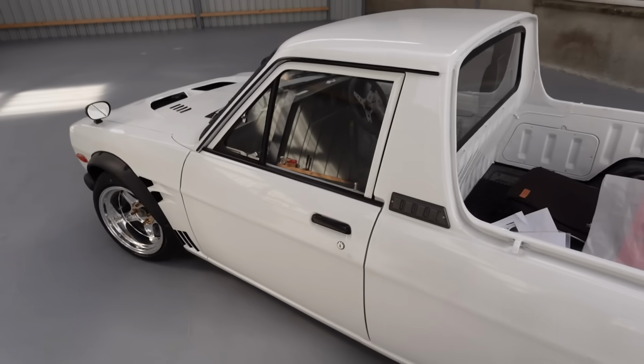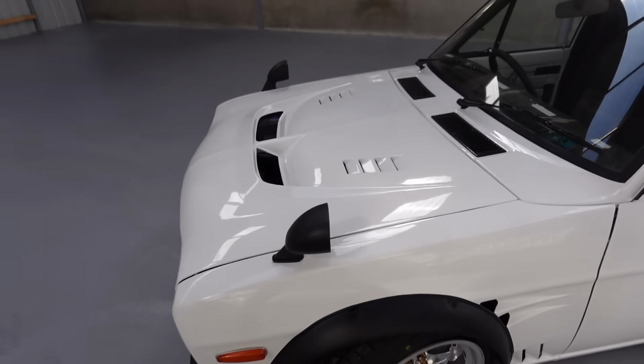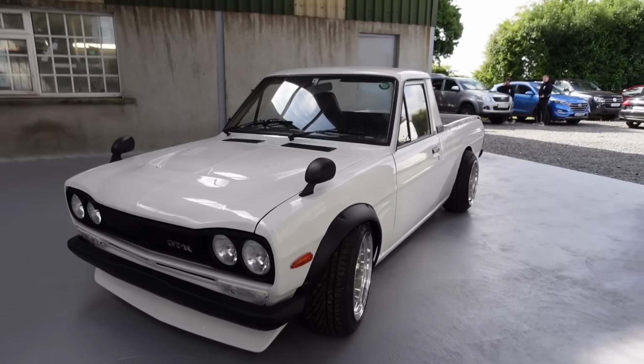So good. I think my favorite thing about this is, I know you guys just did it, but the front end is so cool on this thing.